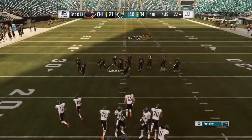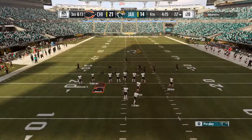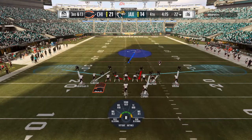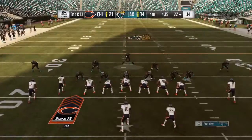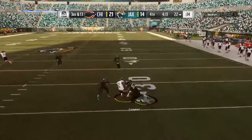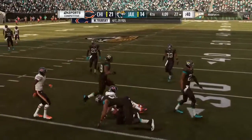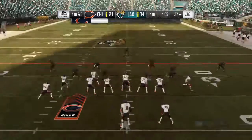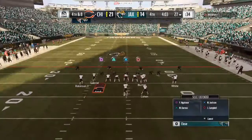The Bears on third down. They've converted 3 out of 5 thus far. This is going to be 3rd and 13. From the gun, it's Trubisky. It's caught on the right side by Robinson. And they'll bring him down at the 27-yard line. Just a 5-yard pickup, but it leads to 4th down.